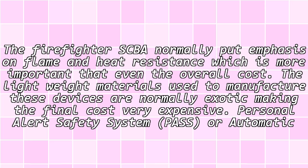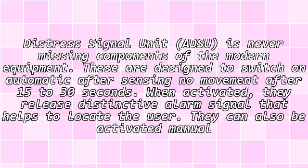Personal Alert Safety System (PASS), or Automatic Distress Signal Unit (ADSU), is a never-missing component of modern equipment. These are designed to switch on automatically after sensing no movement for 15 to 30 seconds. When activated, they release a distinctive alarm signal that helps to locate the user. They can also be activated manually.